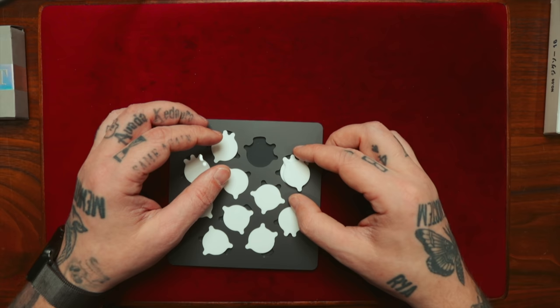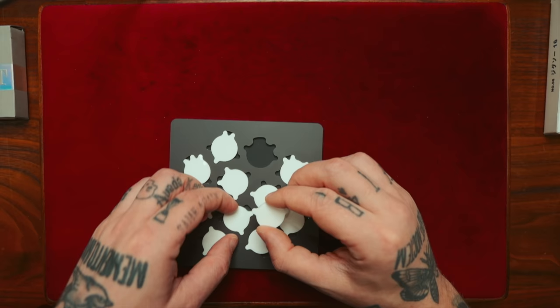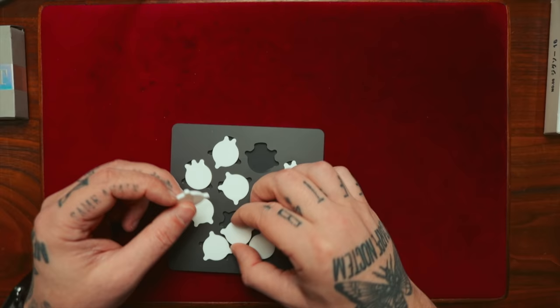I think that's a fit here. Wait, this is the one that wouldn't fit anywhere else, right? Actually would fit here. But then we come out with the same problem, which doesn't really help us. It doesn't fit there, okay.